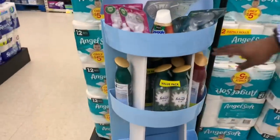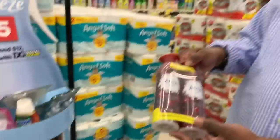They may be on an end cap. Okay, but we're going to be grabbing some of these. Okay, I like the cranberry one. These are $5 for the double packs.